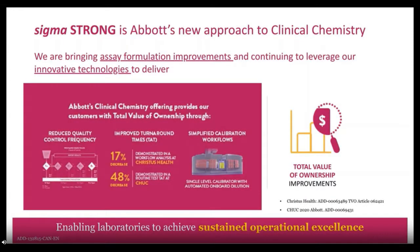So Sigma Strong, our commitment to clinical chemistry, is bringing that assay formulation improvement and continuing to leverage our innovative technologies. So our clinical chemistry offerings provide customers with that total value of ownership. Here we have listed 2 studies.